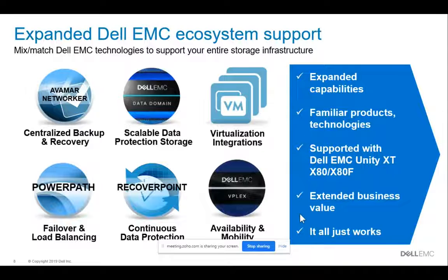Avamar is purely meant for a virtual environment, or when a customer wants to back up most of their desktops or remote data sites; they'll use Avamar. While NetWorker is a capacity-based licensing backup software meant for customers who wish to run backup on most of their databases or their core applications, depending on what they want.